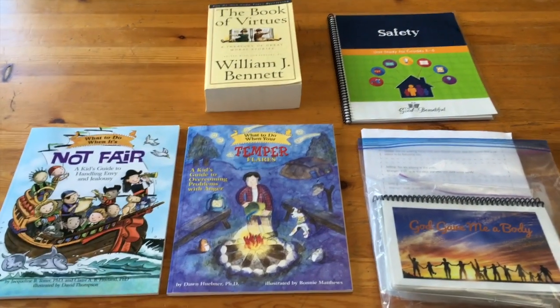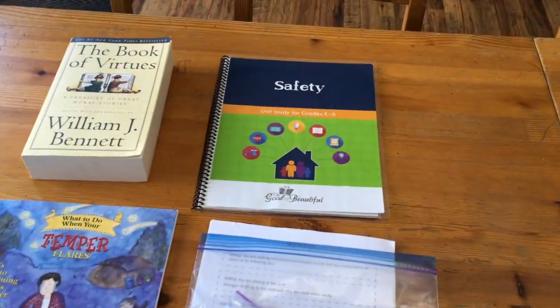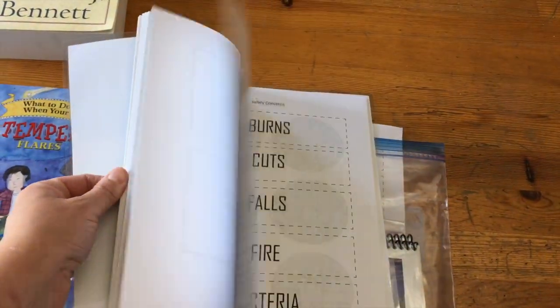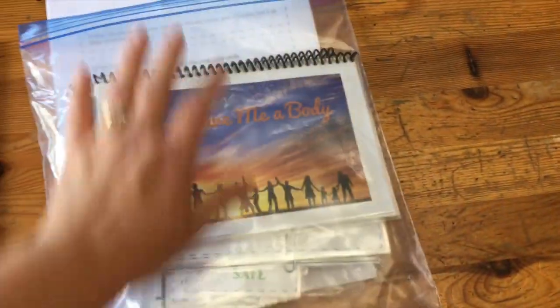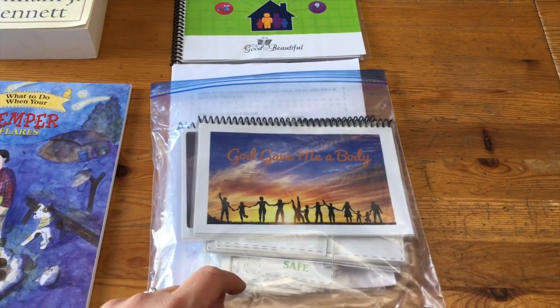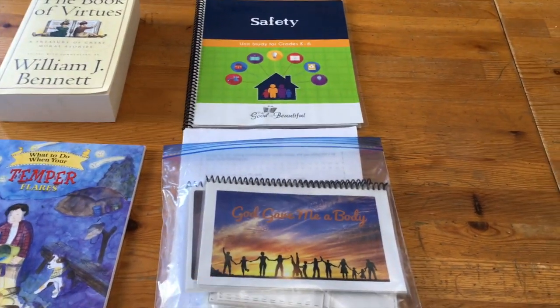So here's an overview of our health unit for the year. We are using The Good and the Beautiful Safety Unit. They have this under their science, but I consider it to be health and well-being. So we're going to be using that. It comes with a number of mini books and vocab as well. There's also a book that I don't have yet. I can't remember the name of it. I can answer it for you if you have a question about it. But there's another book that comes with this, a picture book, and so we're going to be doing that.